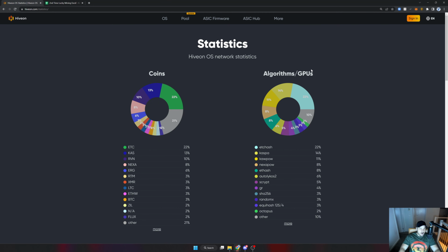Okay, so here we are on the computer. Now, what I've done is I've opened up the HiveOS statistics page. And again, I'll leave a link in the video description and you can go and have a look throughout the month in case you wanted to. But looking at the most popular coins, you can see Ethereum Classic is still the most popular, followed by Casper, then Raven, then Nexa, and then Ergo. Now, what I find surprising is Nexa is still holding up at about 8%.